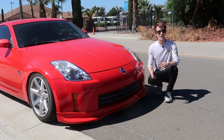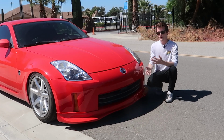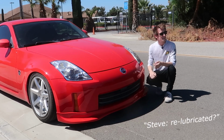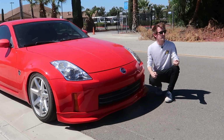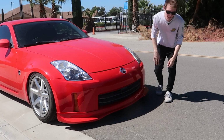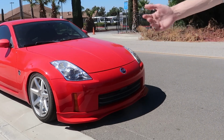So the belt doesn't look bad at all, like it has no cracks in it or anything. So I don't know if it was replaced recently and just needs to be, like, what would you call that? Yes, or like moistened, like re-lubricated. Yeah, more like moistened. So that's basically it. That's another thing. I don't know if all 350Zs do that, but mine's getting to that point.